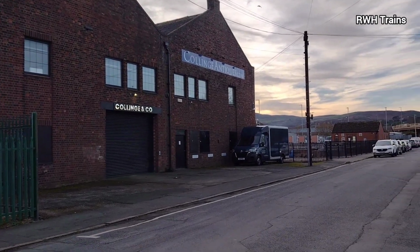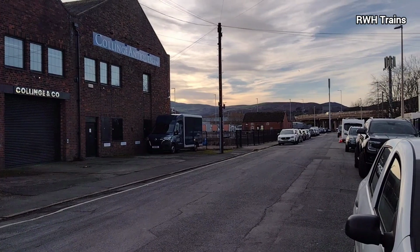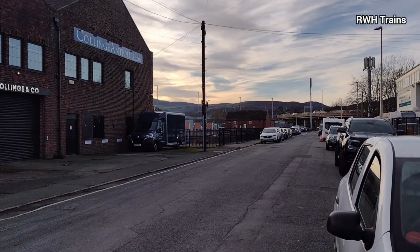Just looking along Conway Road, where the entrance to the station would have been, I don't know if the warehouses are railway related, but the entrance would have been roughly in the middle of the shot now, where the Network Rail depot is today.